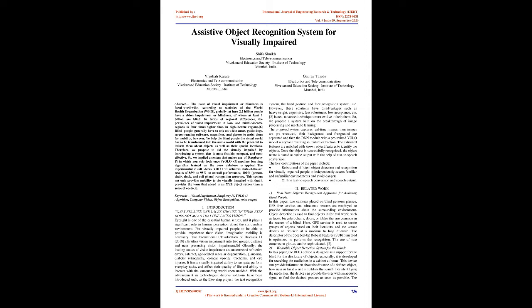In terms of regional differences, the prevalence of vision impairment in low and middle income regions is 4 times higher than in high income regions. Blind people generally have to rely on white canes, guide dogs, screen reading software, magnifiers, and glasses to assist them for mobility. However, to help the blind people, the visual world has to be transformed into the audio world with the potential to inform them about objects as well as their spatial locations.